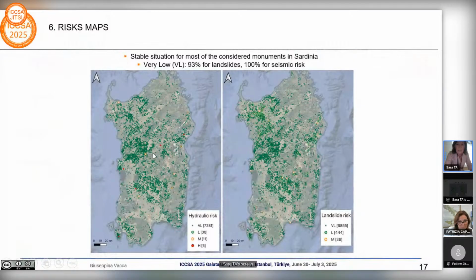We have some monuments with high risk because the vulnerability is about the material and the geometry. But in this case, I see the database, and I think that these monuments are probably made of limestone. So for the hydraulic hazard, the intensity level is very high, and the material is sensitive to water. Okay, thanks a lot.